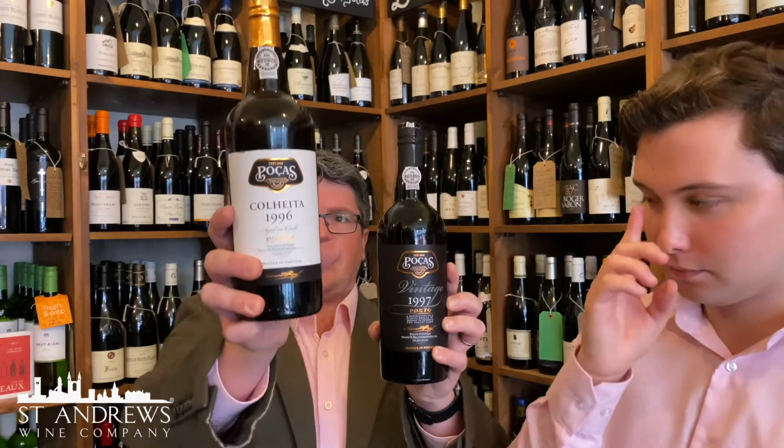So, a couple of things that you should know. We have the two wines. They're from sequential years, 96 and 97. But these are made with the same grape varieties and in the same way, except for one small thing.